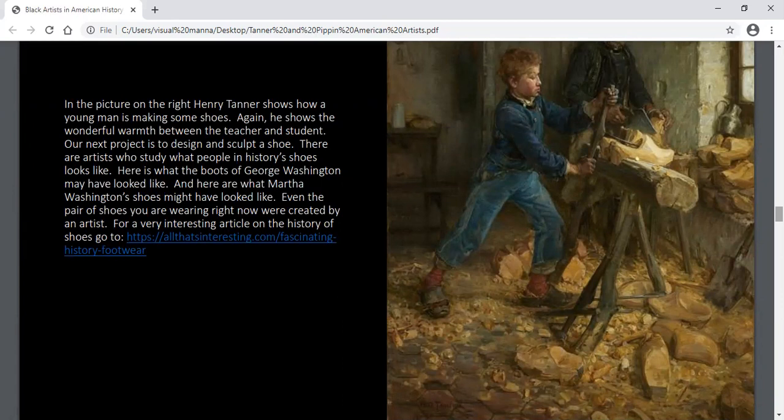And designing shoes and making shoes, if you think about your very favorite shoes, an artist drew them first and designed them. And it's always fun to practice designing shoes. Again, Tanner shows the warmth between the teacher and the student.